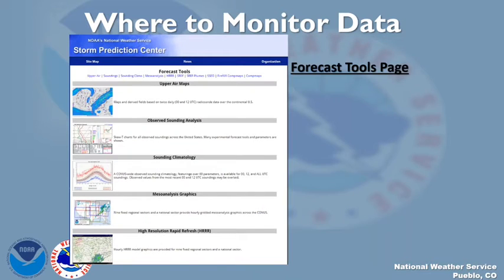You just click on that, and then this next page comes up with all kinds of different forecast tools as well as observations. The top one is the upper air maps. These maps and derived fields are based on weather balloon data and radiosonde data. So this will give you an idea what the upper air looks like and where you can expect possible unsettled weather or nice weather, that kind of thing. Just gives you an idea of the pattern across the U.S.